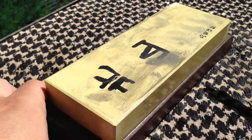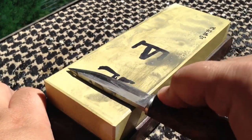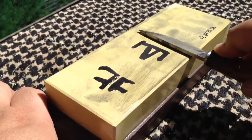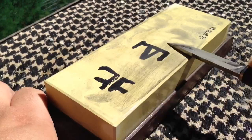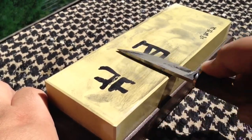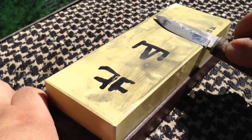Yeah, so this stone is just a joy to use, guys. You've always got a little tiny bit of a break-in period with a new stone where that top surface is just going to be not quite as smooth as what's right below, and once you've gotten into some fresh stone there, this thing is just really a joy to use.